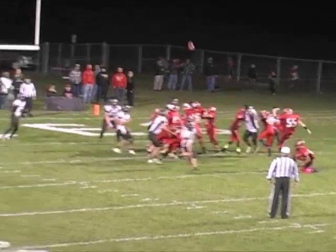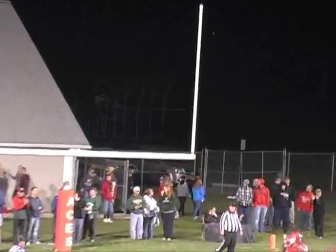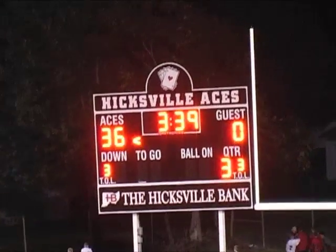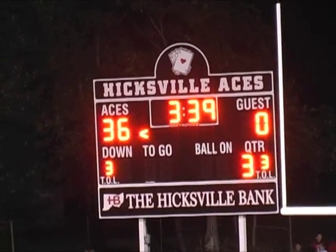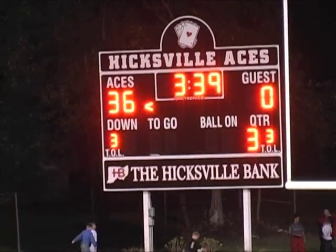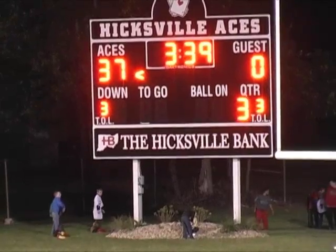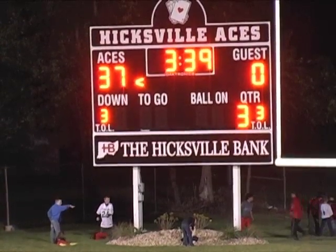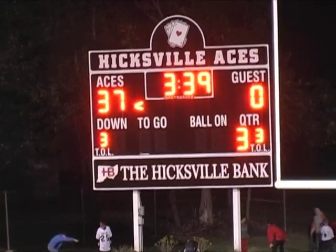Snap, down, Neihart puts the ball up. That one looks pretty good. And it is good. So with a successful extra point, it's 37-0. You have to put the point on the scoreboard. But it's 37-0 Aces with 3:39 to go in the third quarter.